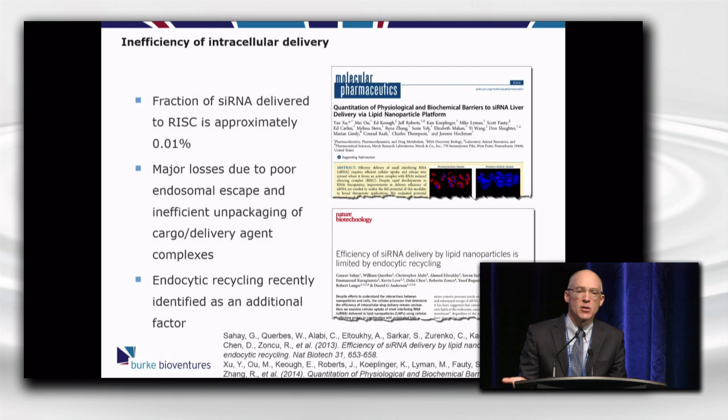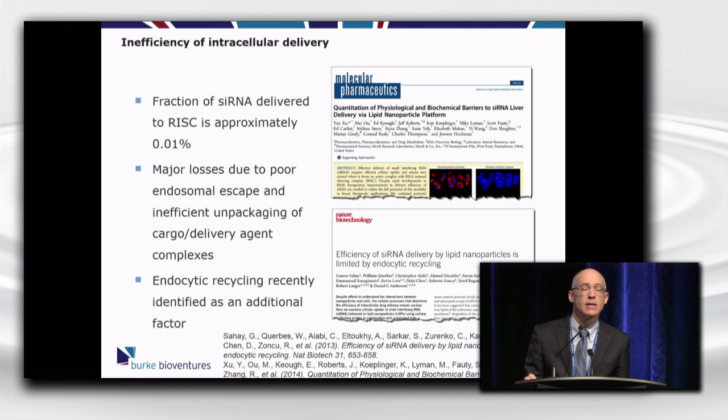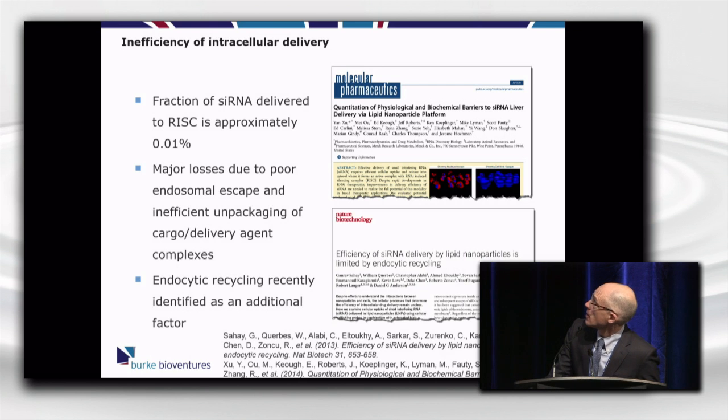With the immunoprecipitation, you can actually calculate how much got to RISC. Depending on the exact formulation and conditions, it's a very small amount, like 0.01%, certainly less than 0.05%. A very, very small fraction of administered siRNA actually makes it to the liver with this technology. So the technology works as intended, and it's a very potent drug, so it gets the job done, but it's very, very inefficient.